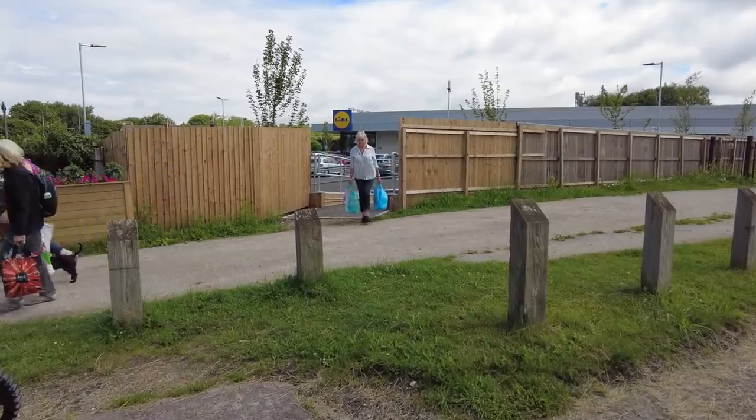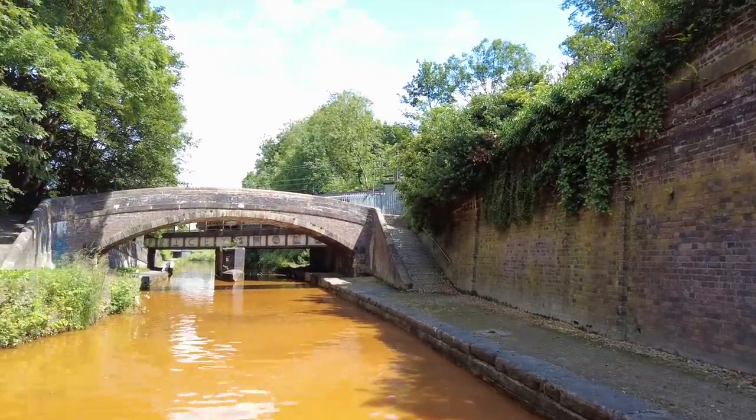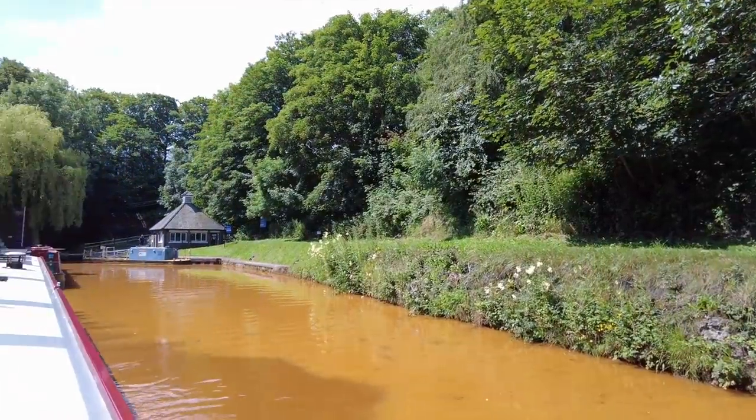It's 11:45. The tunnel entrance is 5 minutes away. We've just come up this lock. I'm hovering because Fran's in Lidl shopping, and we've got till 12 o'clock at the cut-off point before they let us in. So Fran says she's going to be really super quick. She's been over 20 minutes now. Well, it's a sure sign that we're going through Harecastle Hill. The water is orange. There's iron in them there hills.